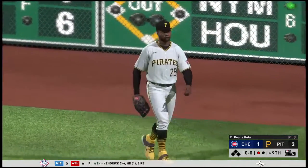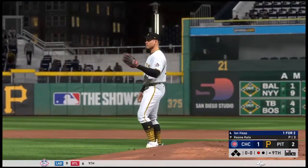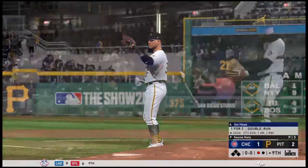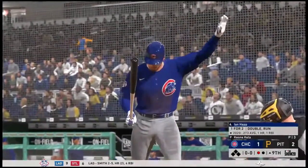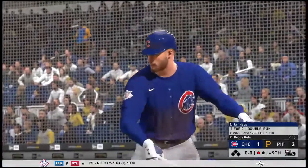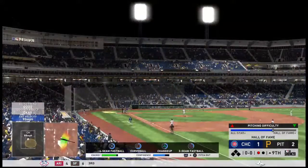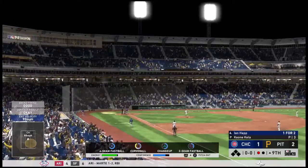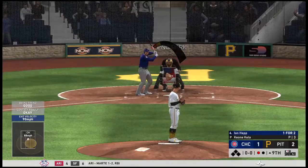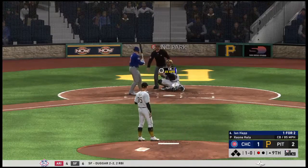The center fielder, number 8, Ian Happ. Stepping into the box, Ian Happ. He struck out swinging in his last trip to the plate. Yeah, and kind of shocked he got blown away with a fastball. You could tell he was late on that one. And we'll see if he tries to cheat to something this AB. He's ready. Here's the first offering. Nope. That's inside.